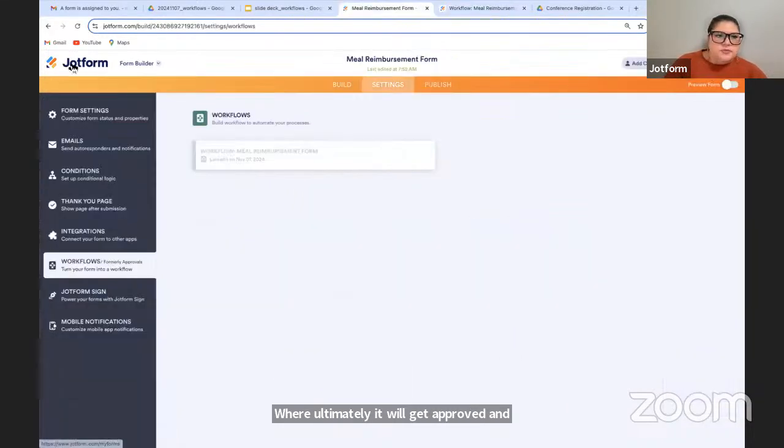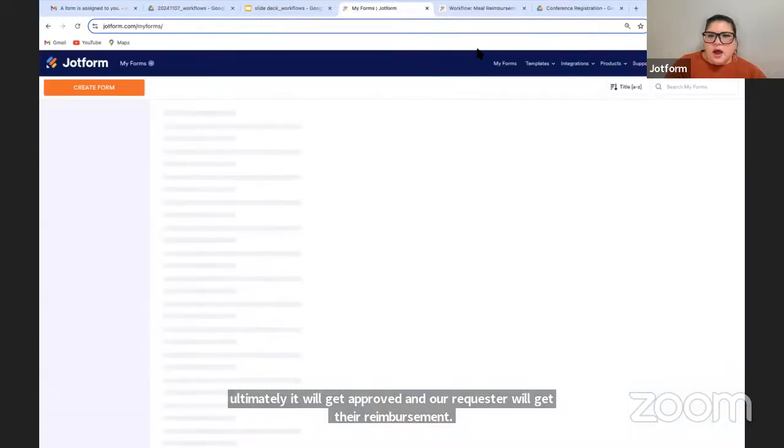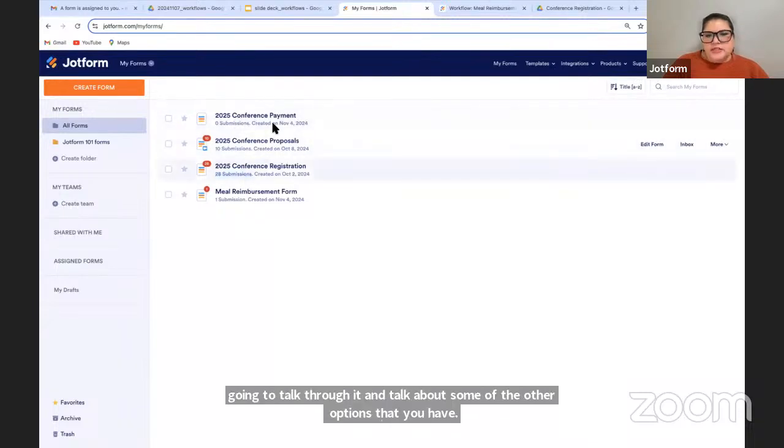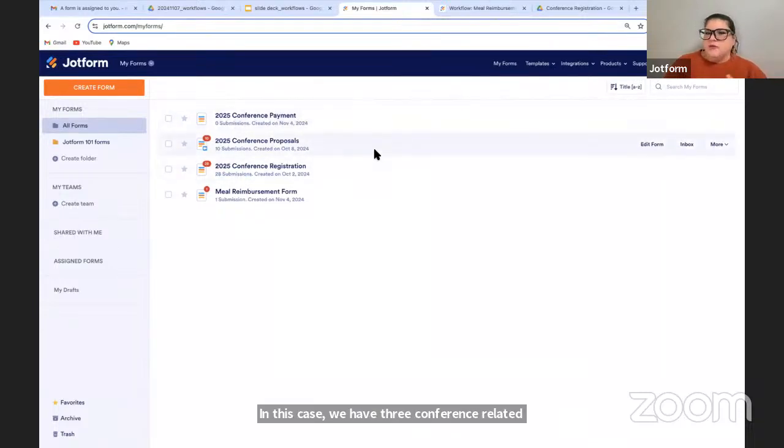Okay, now let's go to my second example here. So again, in this case, I've already built a workflow and I'm going to talk through it and talk about some of the other options that you have. In this case, we have three conference-related forms. So we are starting to get ready for a 2025 conference in this hypothetical scenario.